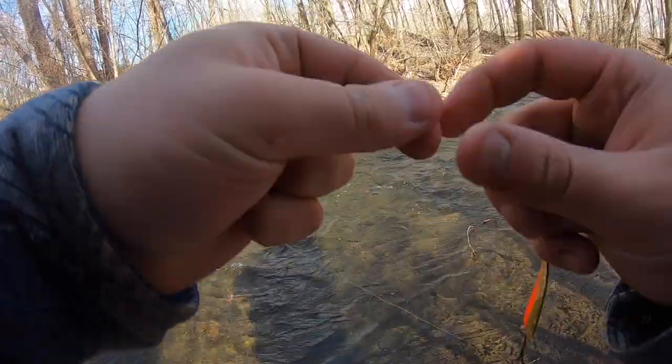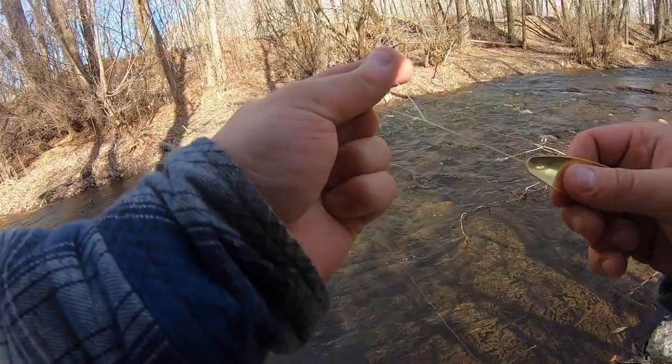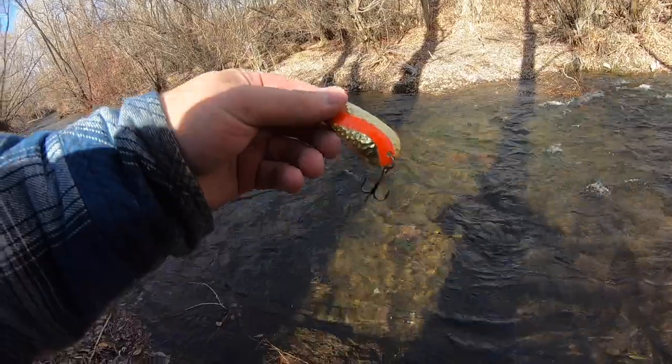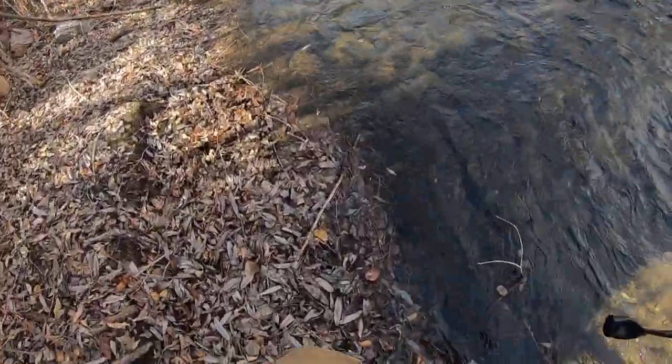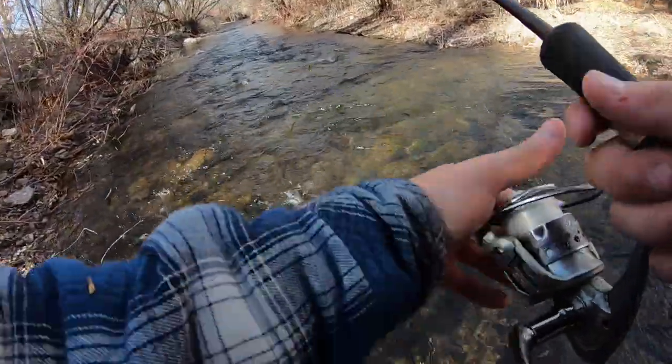Ideally, you'd want to fish a spinner and a spoon with a swivel to prevent line twist, but I don't have any swivels with me, and as long as you're not making giant casts, it shouldn't matter too much. All right, there we go. Big old spoon tied on. By the way, I put my waders on so we can hike down here without getting soaking wet.